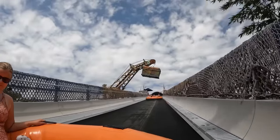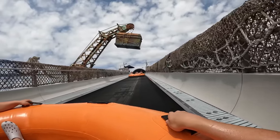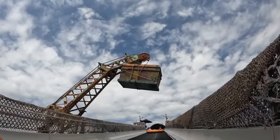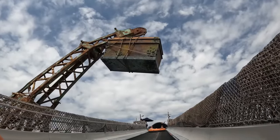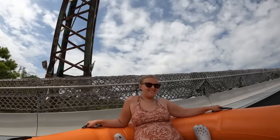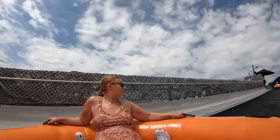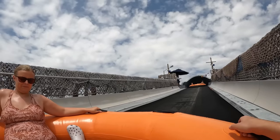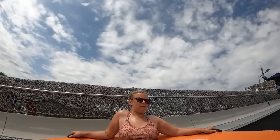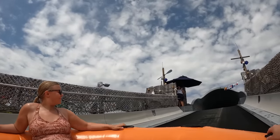Big crane just hanging over. I do like these big raft slides. I'll always enjoy raft slides more than body slides. That's a nice effect. It'll be great if it moved. But it sounds a bit creaky. A bit nervous. Oh, I think you'll be fine on this one. From what I remember, you're okay on here. And the good thing is you don't come out into like a massive landing pool. That's what I don't like when you come out into a massive pool. Yeah, you'll be all right on here. Nice ride.